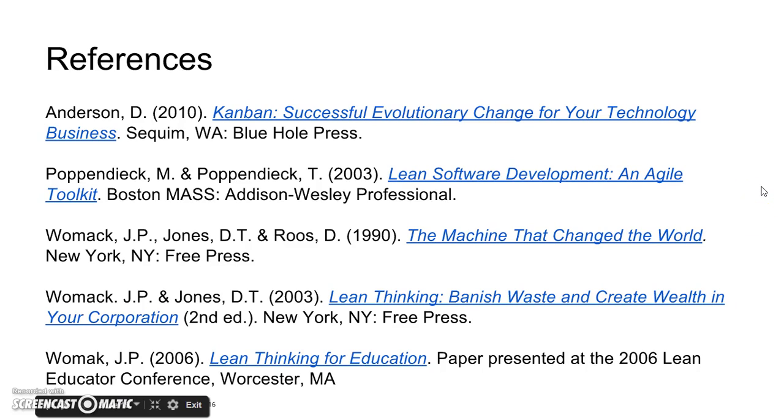Well, my references primarily come from Womack and colleagues. So we have The Machine That Changed the World, about the Toyota production system, the follow-up book on lean thinking, and Womack's paper on lean thinking for education. And I've also included Anderson's book here on Kanban and Poppendieck's book on lean software development.